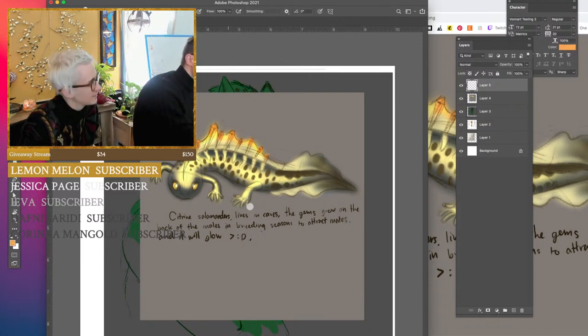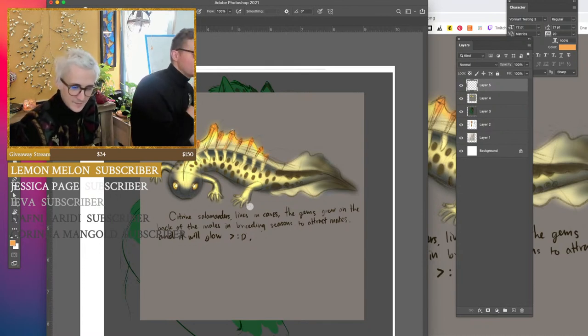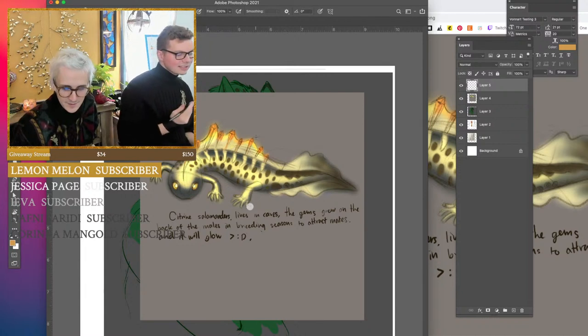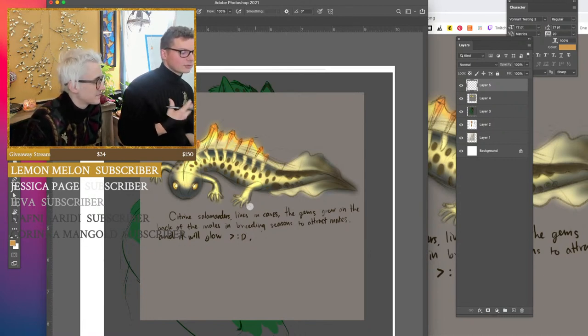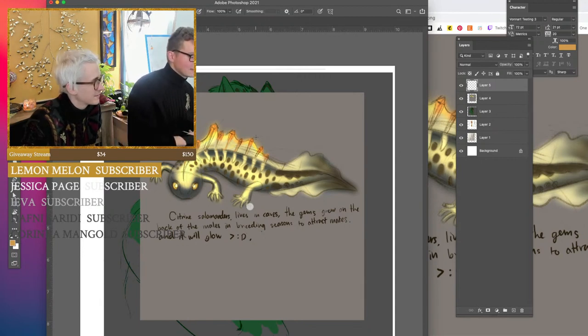I would maybe have the gems be a little, or maybe not. Yeah, maybe they're just in these weird pouches that grow, like that transparent part of the salamander. Maybe there's a little bit of a vein that makes them grow from the inside. I think that's really cute. And I love the idea that the crystals have more purpose than just being pretty or being a light source. They're trying to attract mates for breeding. I think that's really cool.